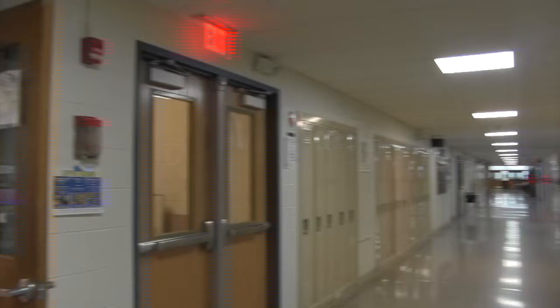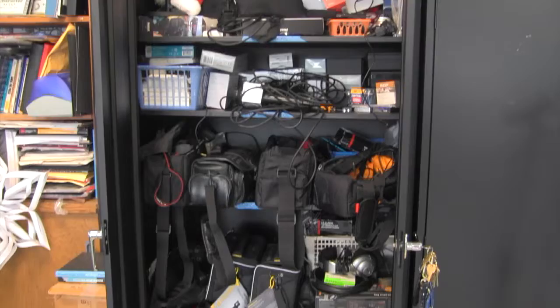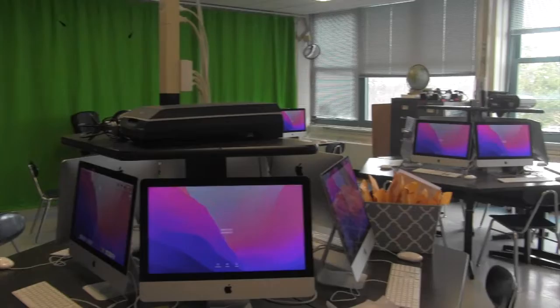Up next, right down the hall, is room 113, also known as the broadcast room. Students are able to use the wide variety of cameras to film and capture moments to enhance their photographic learning. In here, students mainly film and produce film-related projects, but the room is a perfect place for editing.